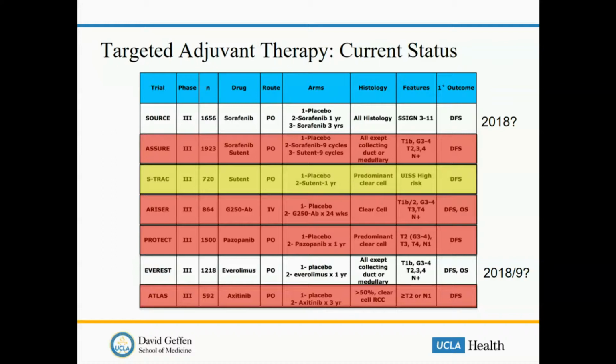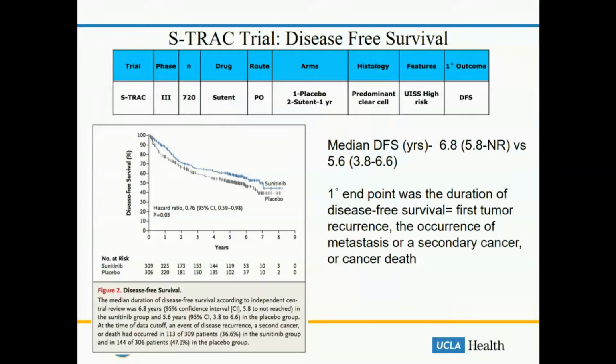It was 720 patients. Most of it was in Europe. And how it was different than some of our other studies, it was only T3, it was only clear cell, and basically all the patients were kept on 50 milligrams of SUTENT, versus the ASSURE trial. The patients had a lot of toxicity, and they amended the protocol to do 37.5.